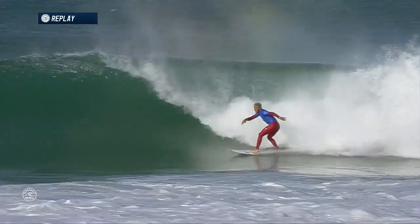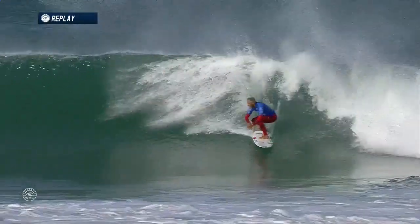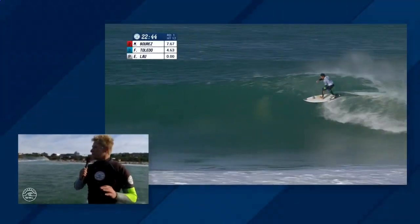That connection with the lip as well, unweighting, so he can keep the speed all the way down the line to get that one move. Since Margaret River, really, since we've seen him that good. So, I mean, he was just on fire. It's a beautiful display of surfing.